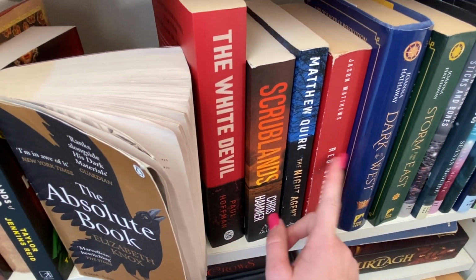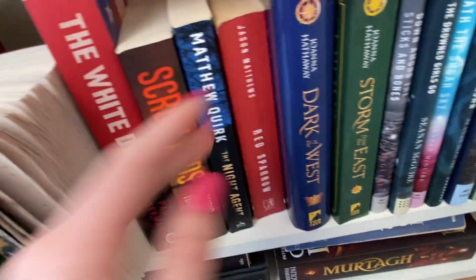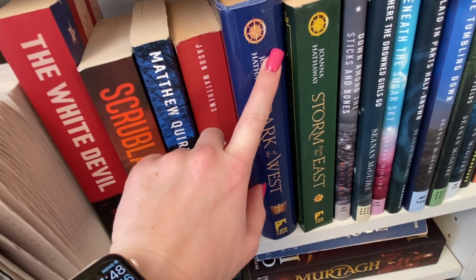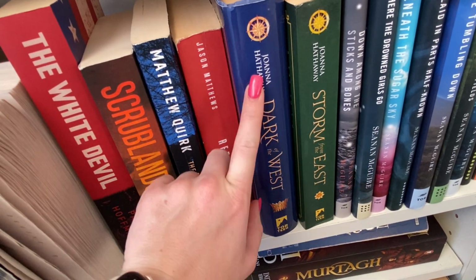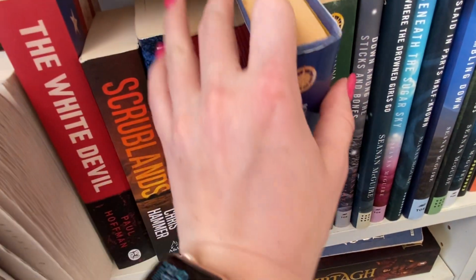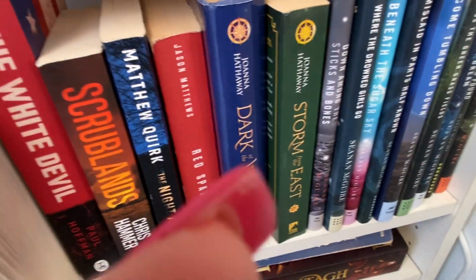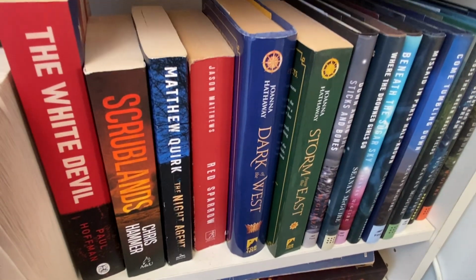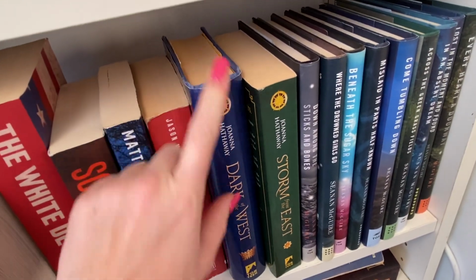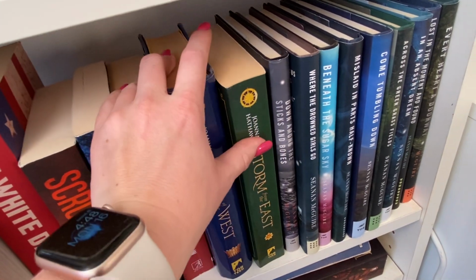Red Sparrow, I haven't read this in a long time, but it's a really beautiful book. And I've got only the first 2 books in this series, so I couldn't find the 3rd one, but I've got Joanne Hathaway's Dark of the West and Storm of the East. This was recommended to me by a movie YouTuber called Dylan, and he basically recommended this book because he said that this is his friend and he's actually in the acknowledgements of that.